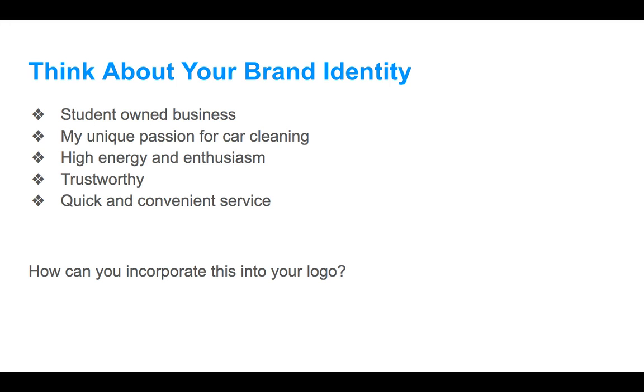And then high energy enthusiasm. So that's going to be part of the student-owned business side. I want to be loud. I want to be vocal. I'm making a splash in my industry. I want to be the new kid on the block, or the new business on the block, and we're going to come in with a new high energy and enthusiasm for the service.